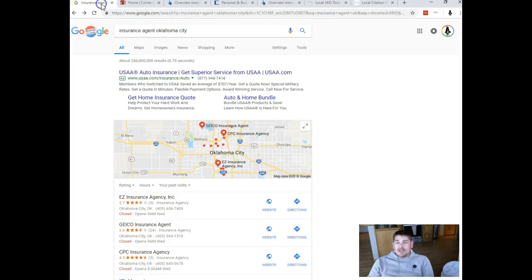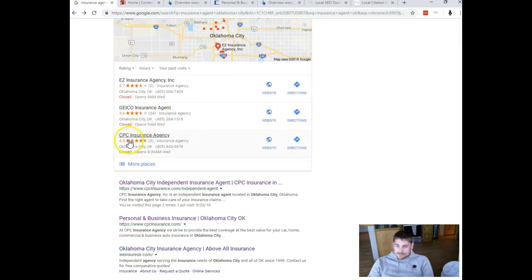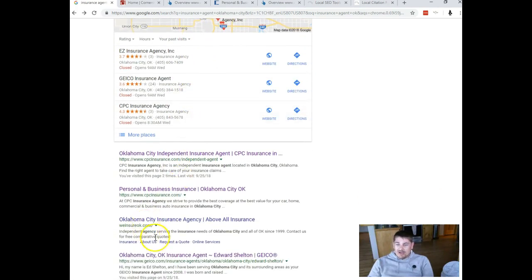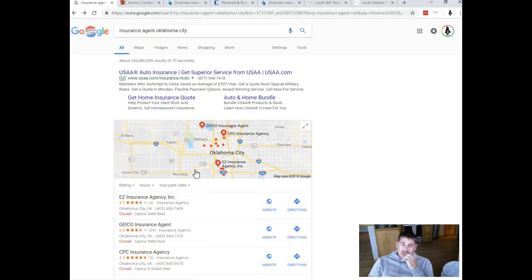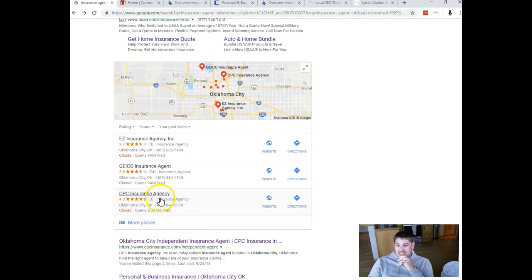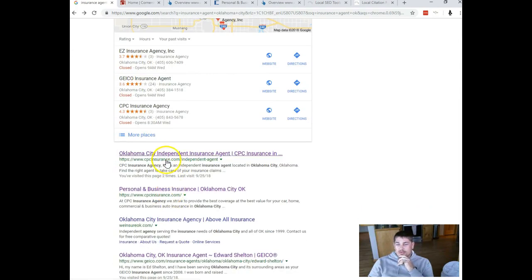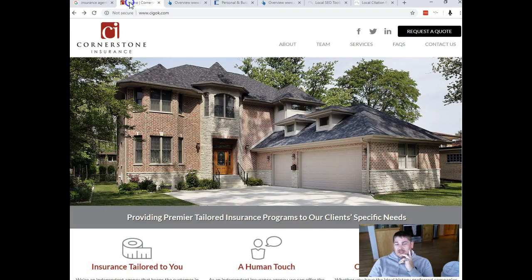So let's jump in. If we just punch in insurance agent Oklahoma City, for instance, and we come down, I seen these guys were in the map pack, and this is one of the things we'll talk about today. We're also going to talk about organic right here in this position. So those are a couple things we're going to go over. But since I've seen them in the map pack and they're number one and number two, I'm going to use them as a comp against you guys here.